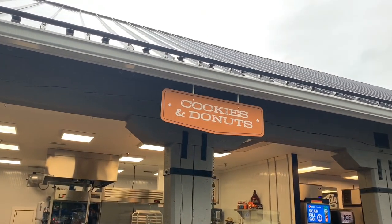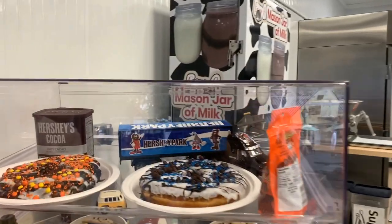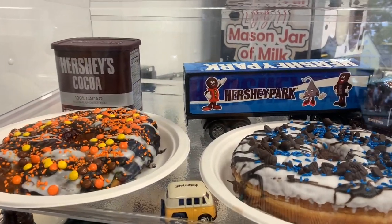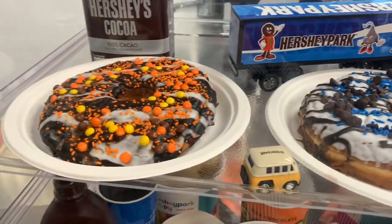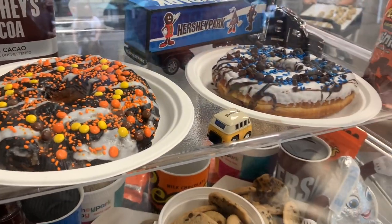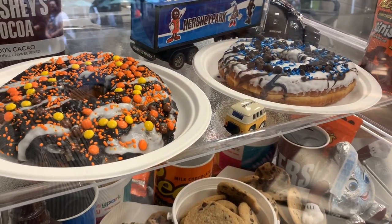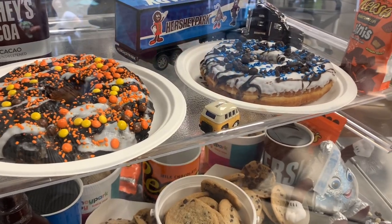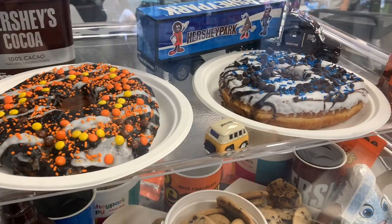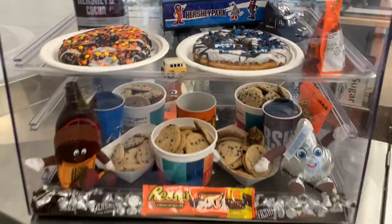If you're coming to Hershey Park, make sure you check out Cookies and Donuts. Here's why. Stop it. That is like the biggest donut I've ever seen. I don't know if you can tell. Okay, you can tell by the plate. This is a full-size Chinet plate, and it takes up the entire plate. This is a huge shareable snack. Are we getting it or no? No, all right, we're not getting it because we'll throw up. If you're looking for something sweet, this might be what you're looking for.